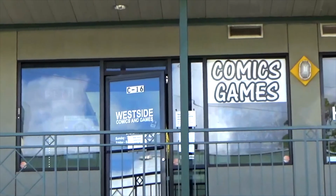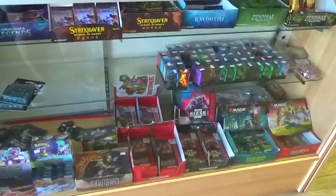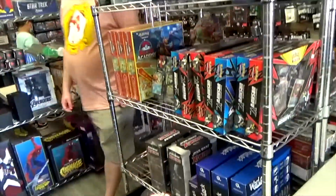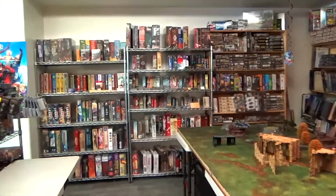Next, we went over to Westside Comics and Games, and there we were able to purchase a Tyranitar tin, and I actually picked up a copy of Batman Flux, which I've been looking for a while. It's a very good version of Flux.